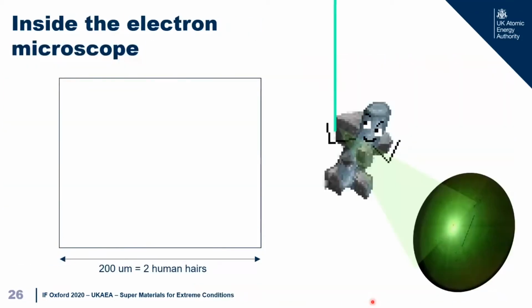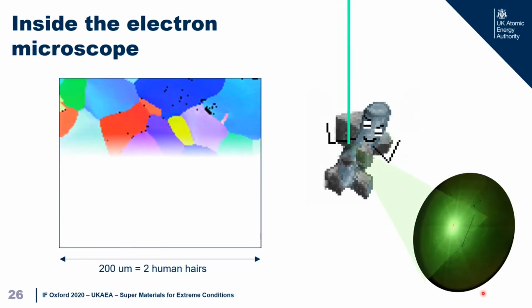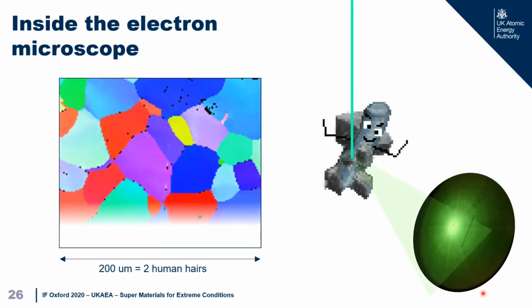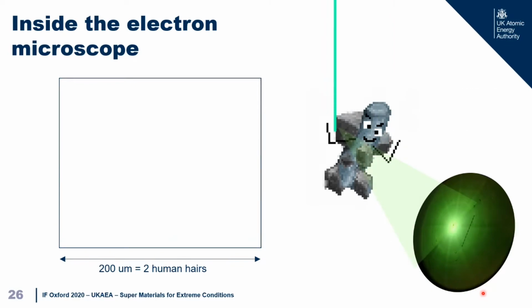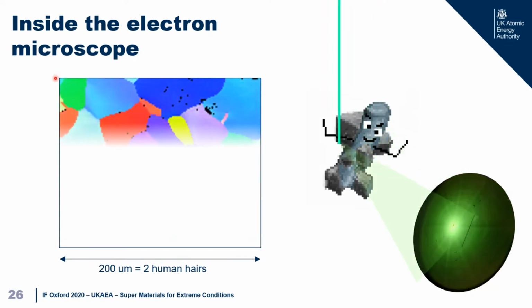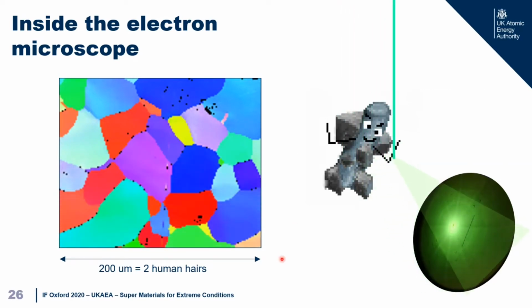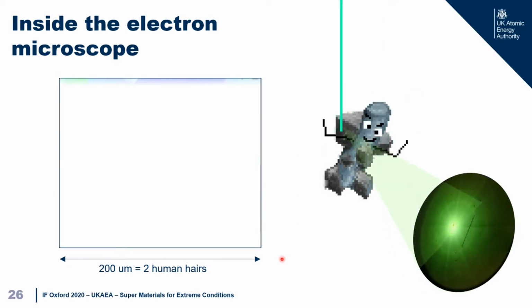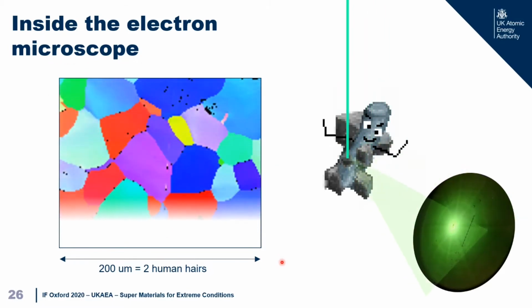As we shine electrons on our specimen here, it casts an interesting pattern on the detector. This geometric pattern actually reflects the arrangement of the atoms in our specimen. As we move the beam across the sample, we can build up a picture of these different arrangements, and we could use a computer to index those patterns. It tells us what orientation the crystal is at these different positions. And this gives us a two-dimensional map of our materials.